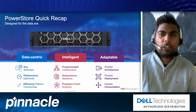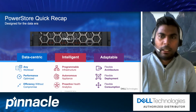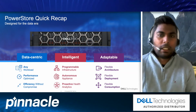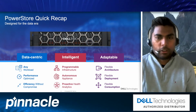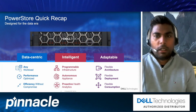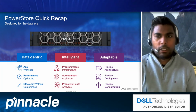Let's look at some of the features and functionality that PowerStore brought us. The first thing was the ability to support multiple workloads. Whether you want to consolidate file workloads, block workloads, and even now container workloads, you can consolidate all of these applications onto a single storage platform. We support protocols like Fiber Channel, iSCSI, NFS, and SMB for file.